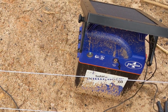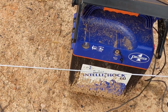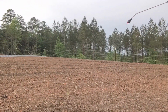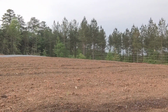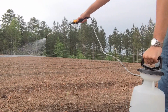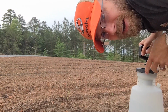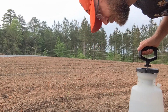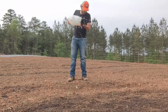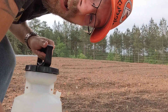All right, time to put the camera down and get to work. The solar panel's doing its job and keeping the battery for the Energizer fully charged. Time to turn it off so I don't hurt myself. The sprayer's clogged, so I guess I have to pour it on manually. It's not fun, that's for sure.